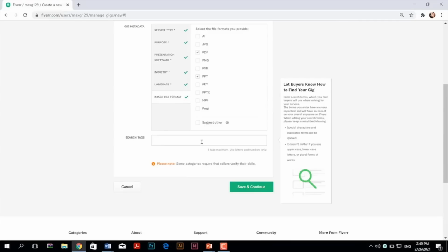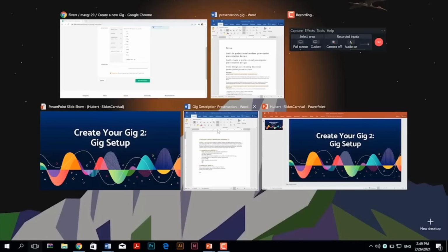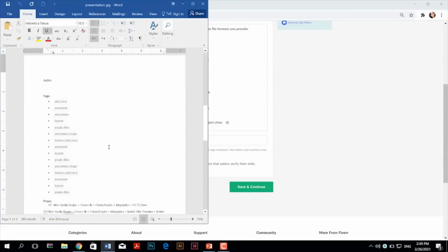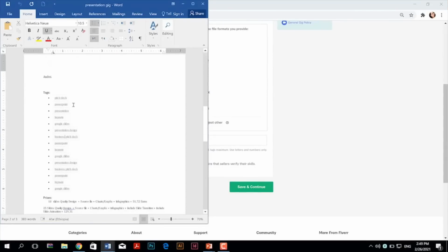So now search tags. So let's go back to the Word file we've created in the previous video. So the search tags are these tags here. And let's see: pitch deck, PowerPoint presentation, keynote, Google Slides presentation design, business pitch deck, PowerPoint, keynote, Google Slides presentation design. So you already see that these sellers are using the same keywords. Like some are same here as like Google Slides, and again Google Slides here. So let's obviously use PowerPoint and also presentation design.